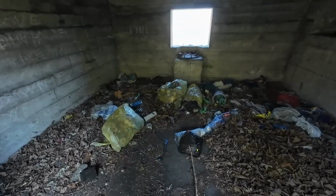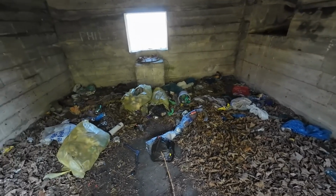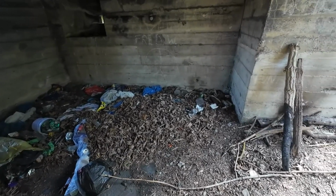Yeah, so this is the pillbox. As you can see, it's a right mess. What a shame people disrespect these places. Can't see in there, but it's just a dumping ground. Yeah, what an absolute mess. It's lovely and dry.